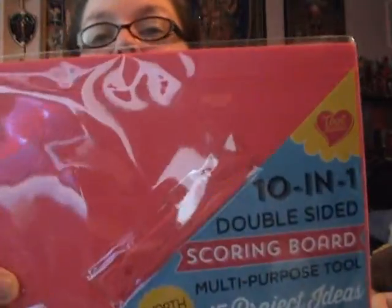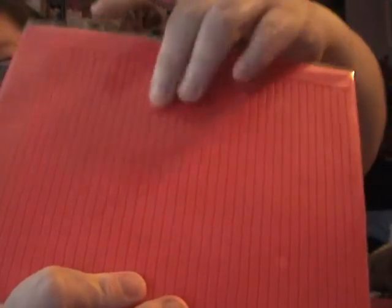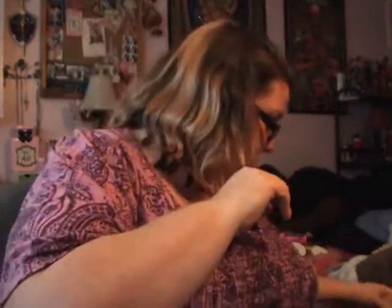And it came with this. It's a 10-in-1 double-sided scoring board multi-purpose tool. So I don't know how well you can see it, especially because of the glare, but you can see kind of like the shapes. And on the back, it's got the scoring. And it's from the UK, so it's in the metric system, which is fine with me because I know how to use the metric system.